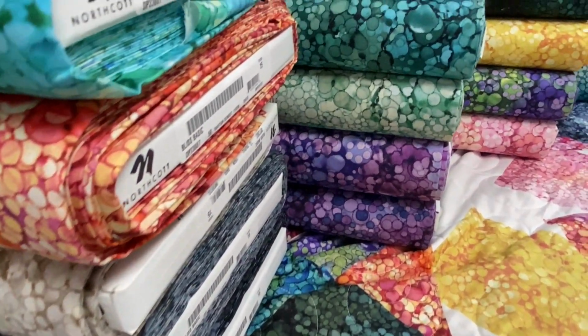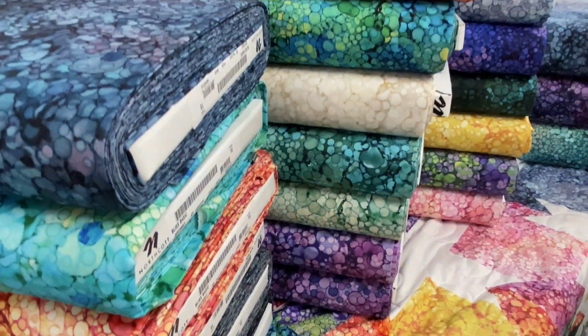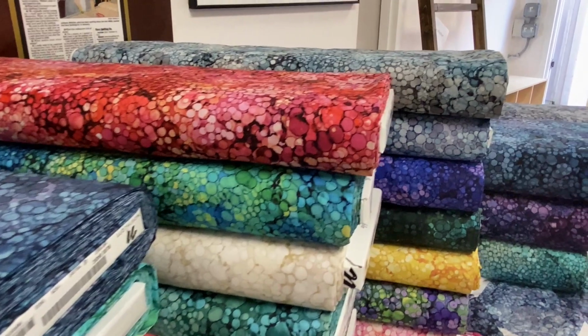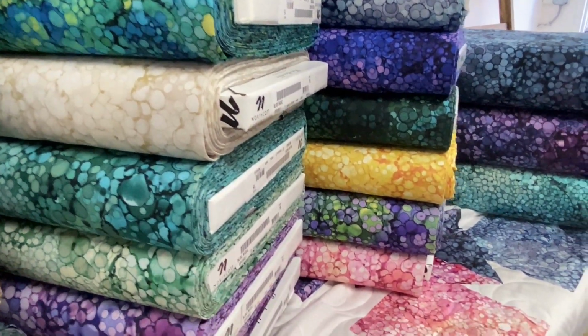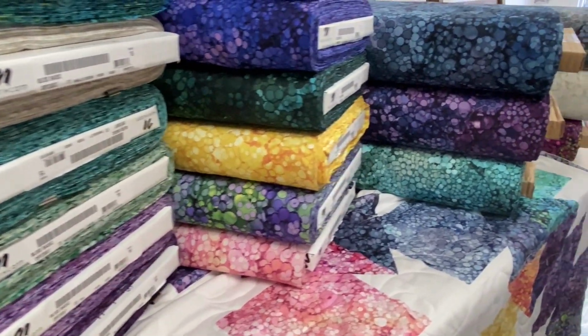I think they would be great for landscape quilts, great for applique pieces. I think you could pull out some stuff for portrait quilts or art quilts. I think bags would be a great option. Really, sky's the limit with a collection as beautiful as this one.